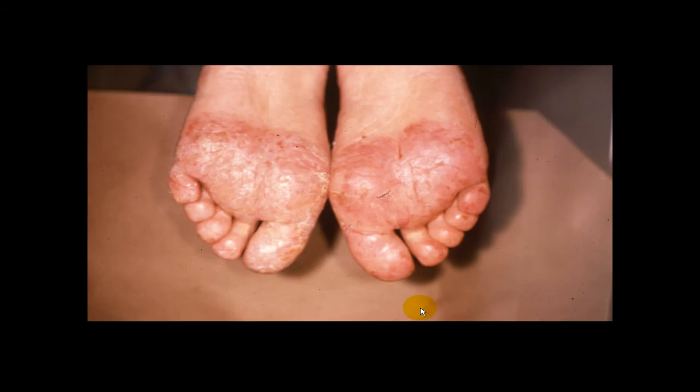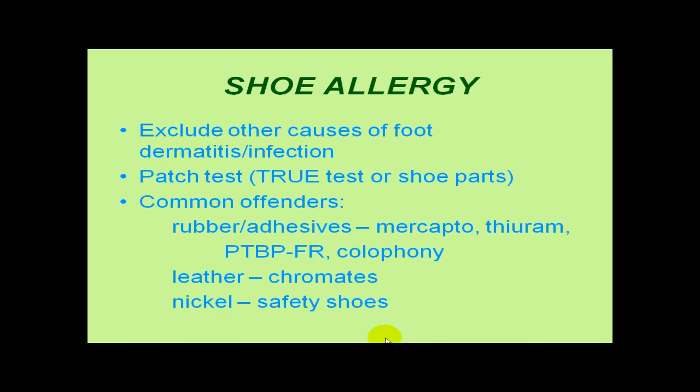In steel-toed shoes, you can see it due to nickel. You can see it due to a whole variety of other things: the rubber adhesives that are used in shoes, or even the inserts can be rubber sometimes. When you have allergies to these compounds, like leather with your chromate allergy, you can make them safe for shoes. So when you test it, you can use shoe parts in your Finn chamber.